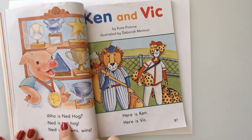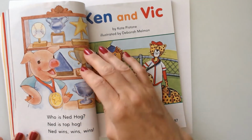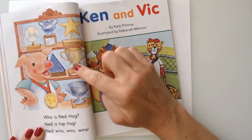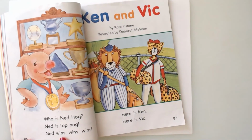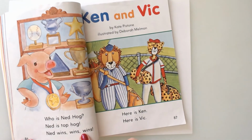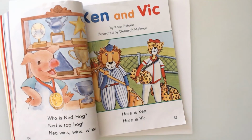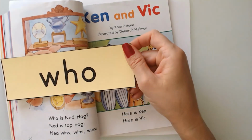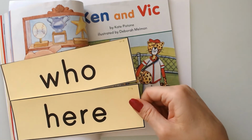Who is Ned Hog? Ned is top hog. Oh my goodness, look at all these trophies he has already. Ned wins, wins, wins. All right. I got to see these two words in there. Do you know what that one says? Who? And what does this one say? Here.